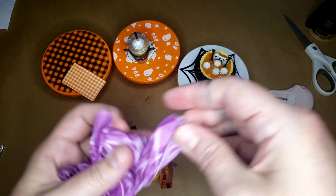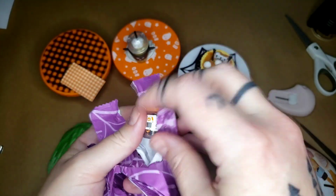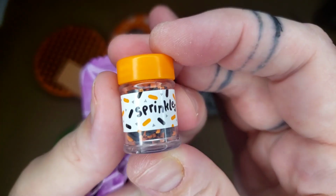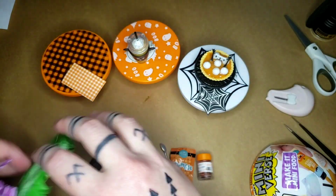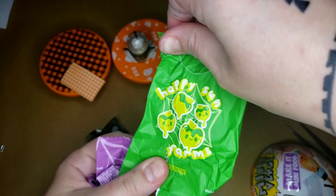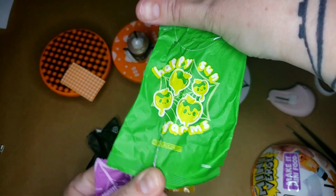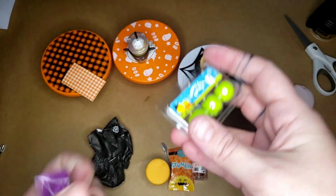We have a lot of stuff in here. Oh, we have sprinkles, little Halloween sprinkles. Very cute. We have, very cute. So this says Happy Sun Farms, but they've got little poison apples on there. Very cute.